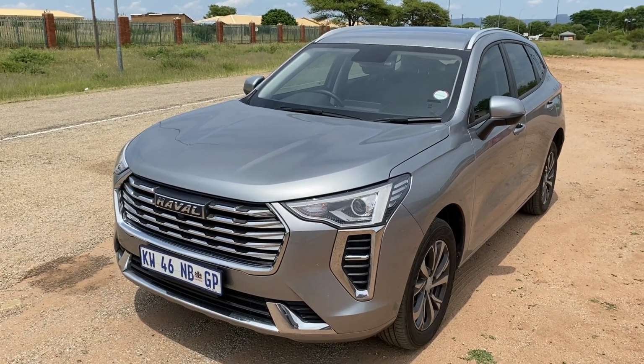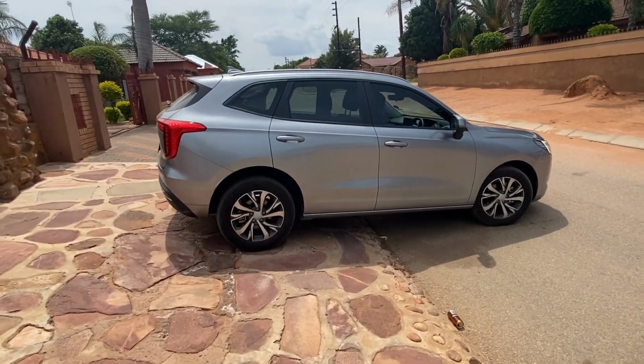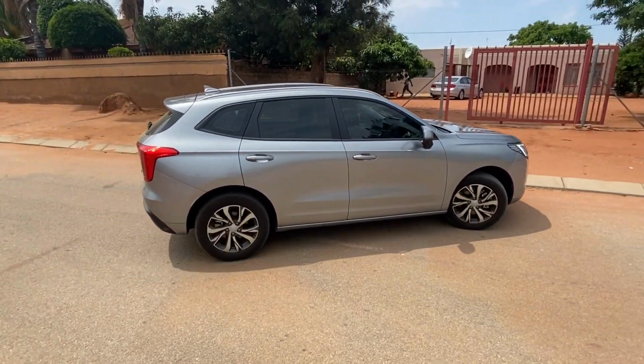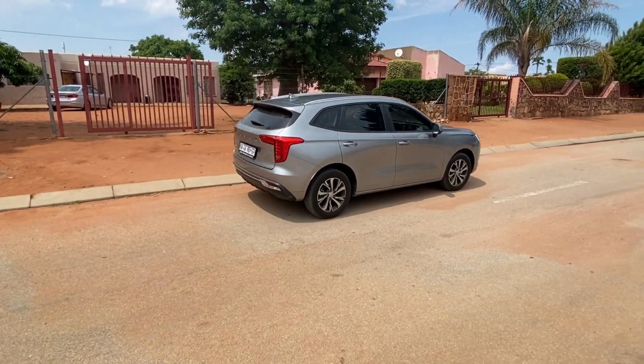So should you consider the Haval Jolion when shopping for a small compact family car in the 300k to 400k price bracket? In short, I think you'd be silly not to. In fact, some buyers looking for a new vehicle in the 500k to 600k ballpark may do well to check out this new car.